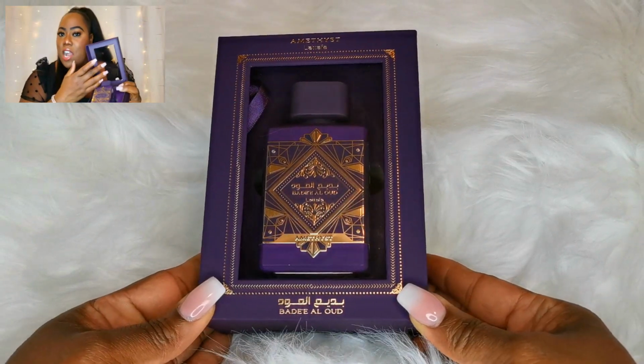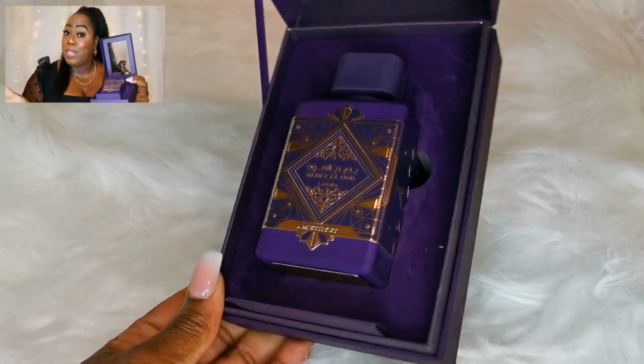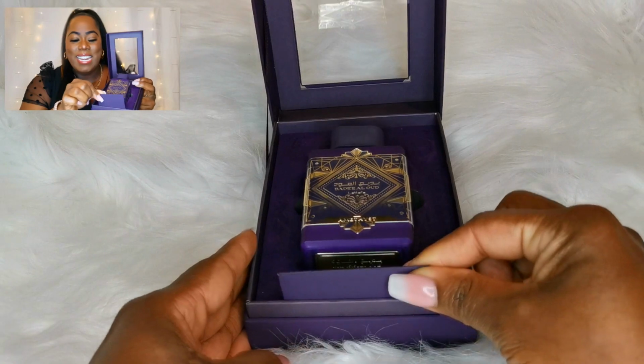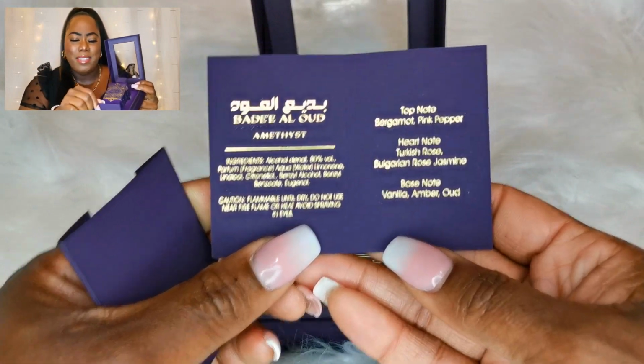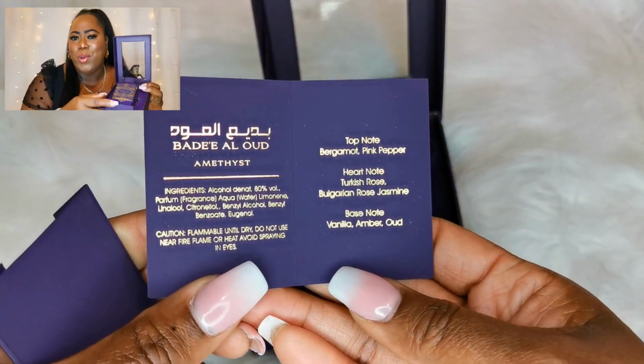Now we're moving on to Amethyst, my birthstone, the color of royalty, my favorite color, purple. This has the same packaging. This one didn't come with a broken glass, which I really appreciate. This one comes with a little card and it has the fragrance notes breakdown on here. Why didn't Oud for Glory come with the same thing? I don't know.